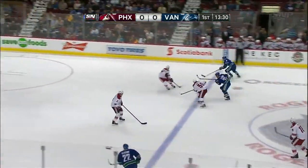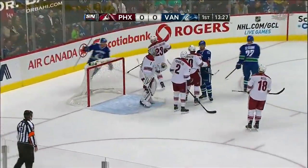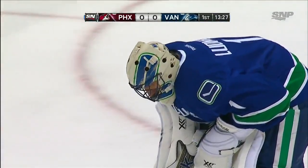6.5 minutes gone in the first. No score. Here comes Yannick Hansen with a burst at center. In on the right wing, a wrist shot. Gloved by Greiss. He'll hang on. And we'll step aside from this preseason contest. Canucks and the Coyotes, you're watching it live on Sportsnet Pacific.